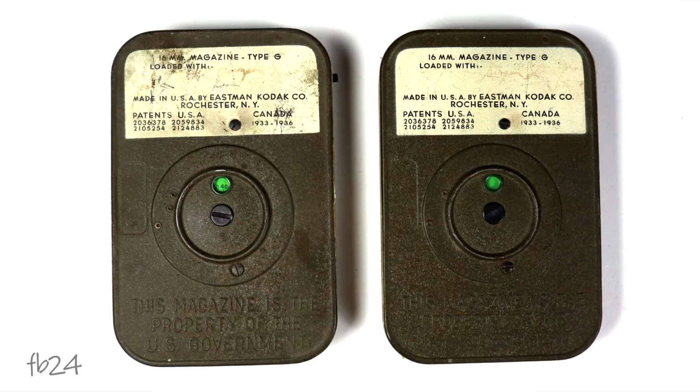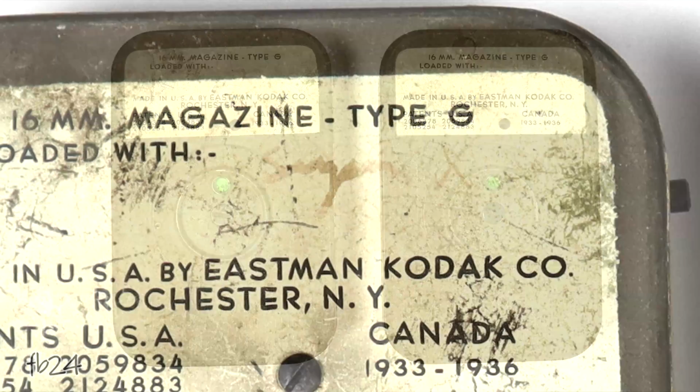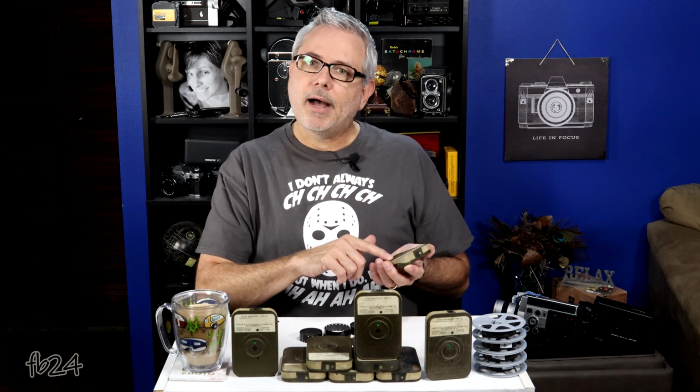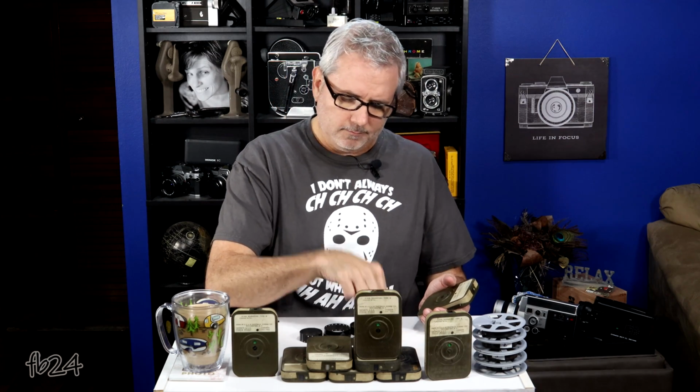Well, a couple of the cartridges had very faintly, and this is not one of them, but on the top very faintly, it said Super-X, and the second X was missing. So I did some research and determined that this is probably Super-XX film, which was the predecessor to Tri-X film. And so now I needed to do some, unfortunately, snip tests.